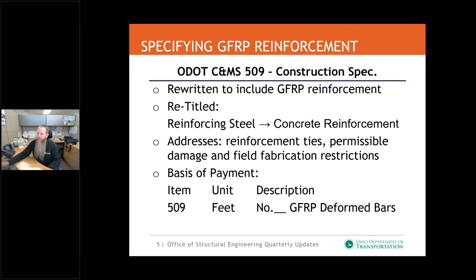Some of the changes that we addressed in the section in order to make it useful for GFRP reinforcement: we addressed the material you need to use for the GFRP ties. We talk about permissible damage that will be allowed for the GFRP reinforcement. We talk about limitations on field fabrication that also apply to GFRP.